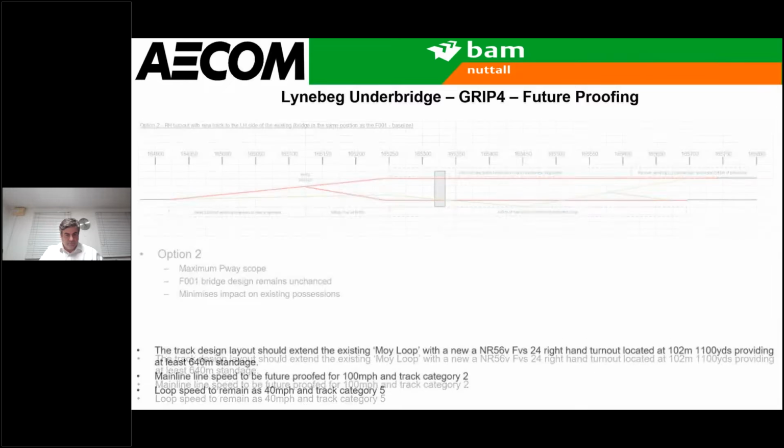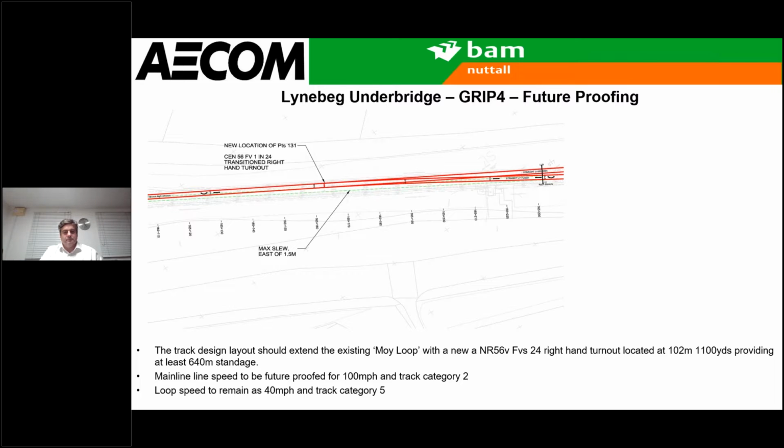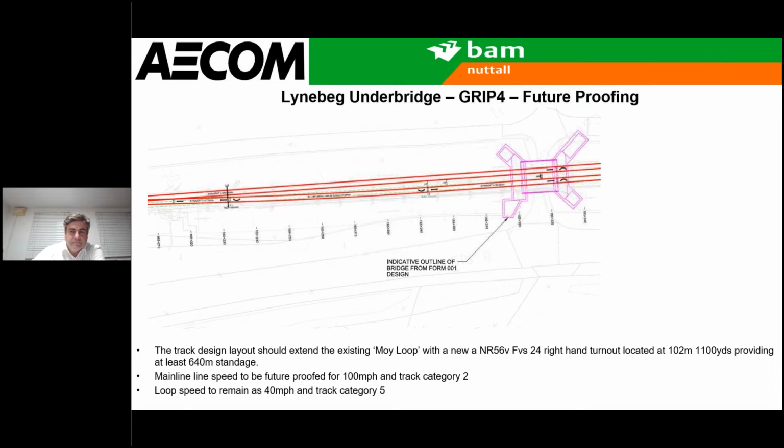Next click, Stuart. And just as an idea of that option 2, the one that we ended up developing, if in the future Moy loop was extended as per option 2, you can see that at the south end where the new points would be, the existing single line would have to be slewed 1.5 metres. Next click, Stuart. At the bridge, you can see on that design that the existing single line matches up with the new loop line in option 2.